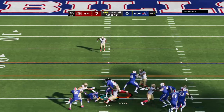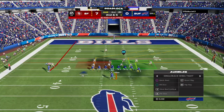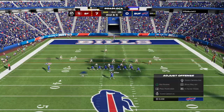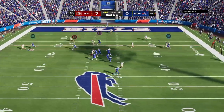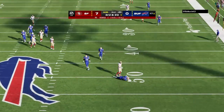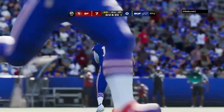They run for the first time with James Cook. 5 yards is the tally on first down. That brings up 2nd and 5. So they fake the handoff. Now Allen sliding out of the pocket. And a big loss here as he's taken down. That is Nick Bosa from out on the edge who worked his way in for the sack.